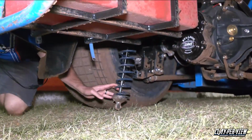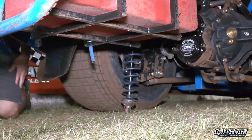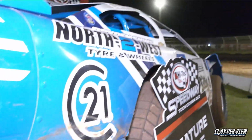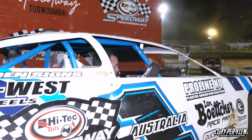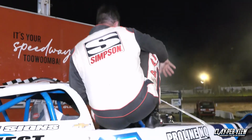And this is the problem. This thing's supposed to be bolted to the diff, but he's going to jump out of the car, and he's won tonight with an absolutely ailing car as he climbs out to Toowoomba. I want you to make plenty of noise for the reigning national champion, Matty Pascoe.